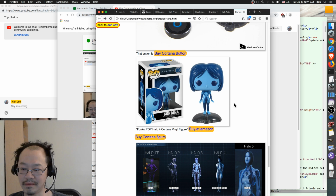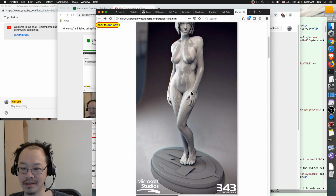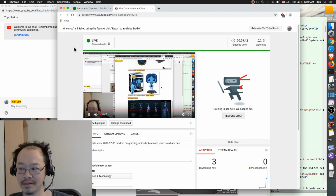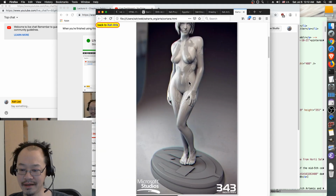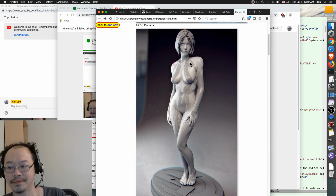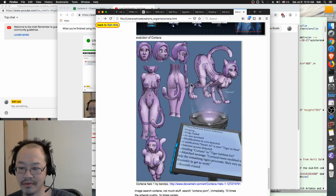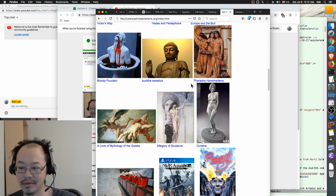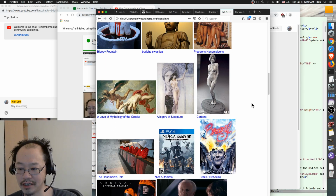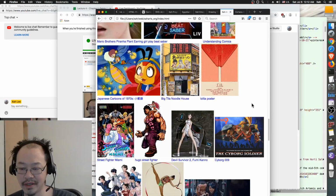This ugly one. You can still buy this on Amazon, I think. I'm not sure where you buy this though. Any of you gamers out there, where do you buy this? It's probably not available anymore. But anyway, that's Cortana, and let me show you some of the other figurines. In general, they're called figurines, but sometimes they're called action figures in the USA, and sometimes they're called PVC figures.